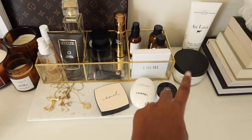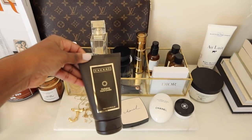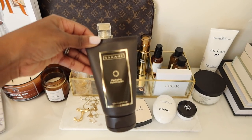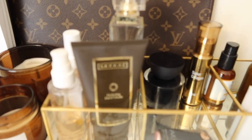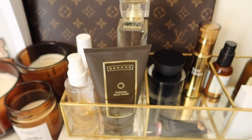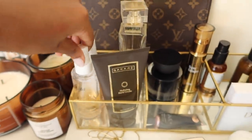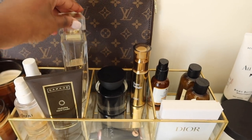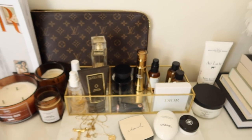So yeah, this is just lotion. Then this is my favorite hand lotion. I've talked about this before, Sakare is the name of the brand. It's hydrating hand cream. But I get it from a store in Paris every time I go. Yeah, that's it. It's the best hand cream. And then I keep my little oil, and my two favorite perfumes, Elizabeth Arden and the NARS. And then these are just more little lotions back there.